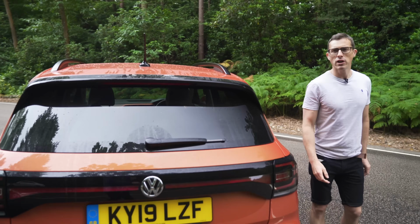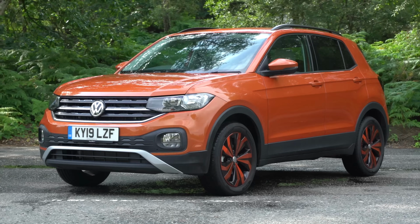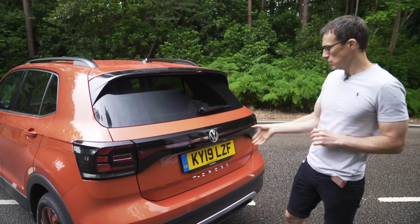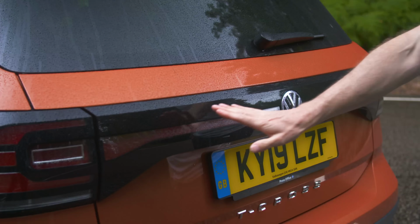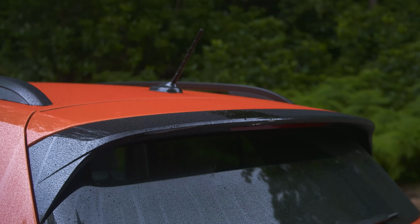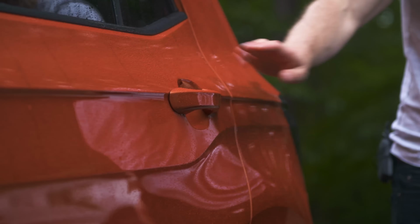Let's start this review by talking about the T-Cross's design, because that is one of the main reasons to pay a premium for one over a normal Polo, and it certainly stands out, particularly this big bar that runs across the back of the car. I like the fact you've got a roof spoiler as well. It's all very chunky, lots of creases on it as well.